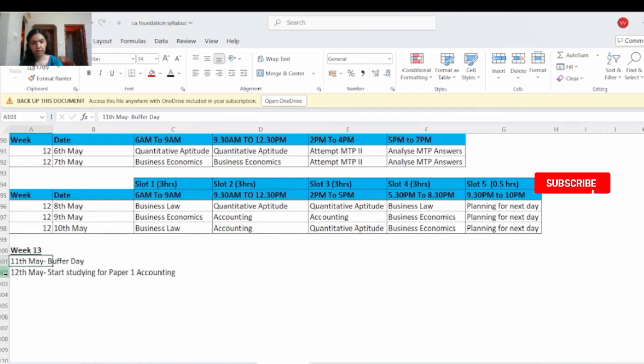And on 12th May, that is from 12th May onwards, you can start studying for paper 1 accounting. It is better to start studying earlier for the paper 1 because this will help in boosting your confidence and it will also create a positive momentum for the other exams as well. So guys, I hope you all have noted down this study plan till here.